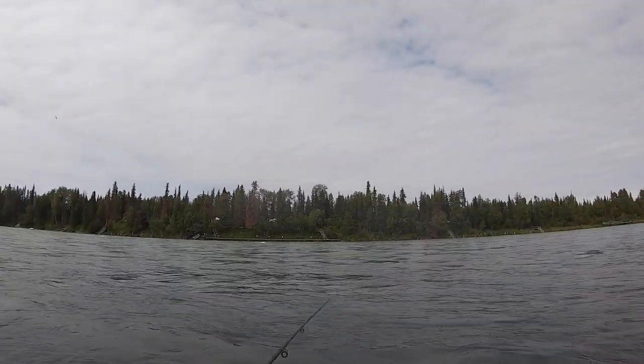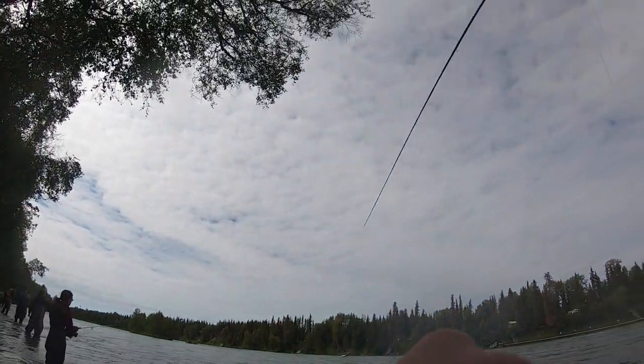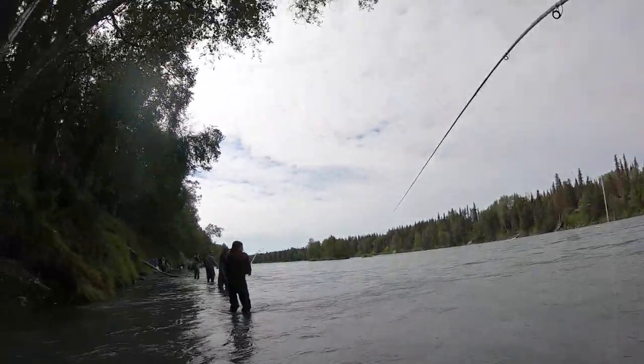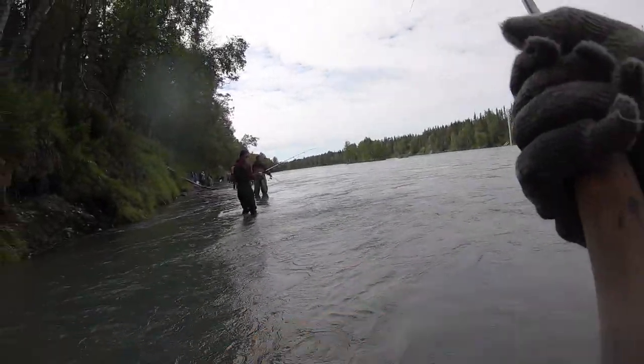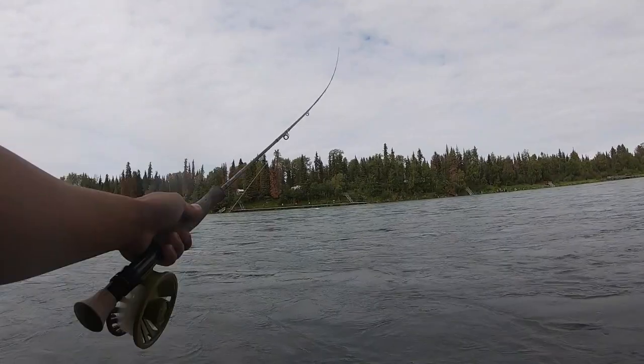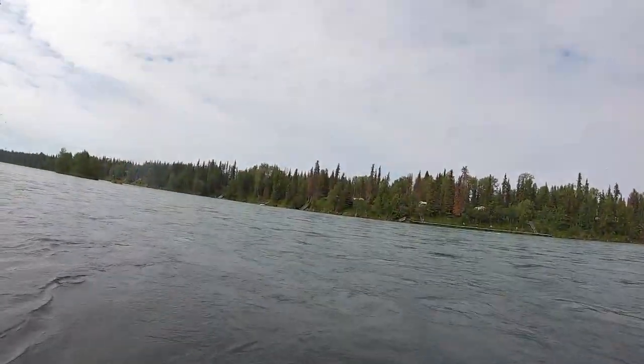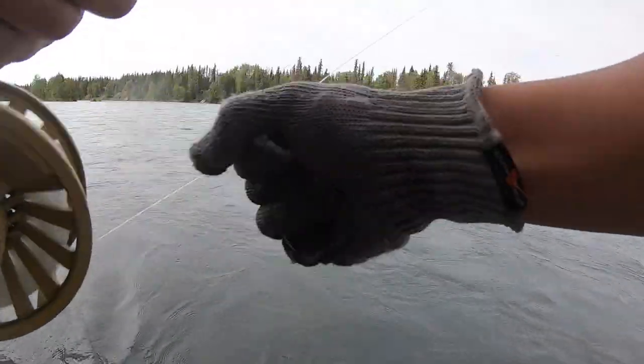I think the fishes are coming up right now, so we'll keep the camera rolling. Fish on, guys. We got a fish on. It's a small one. It's a baby one. Oh, fish off. Fish off. It's a little baby one. There's lots of small ones in this river here. Lots of baby salmons.